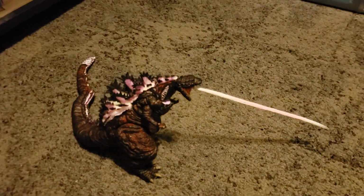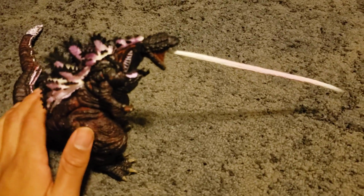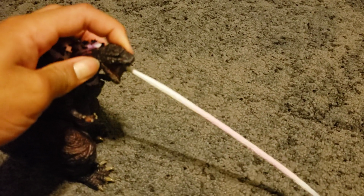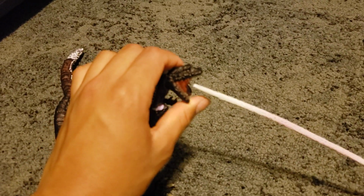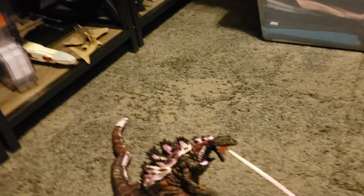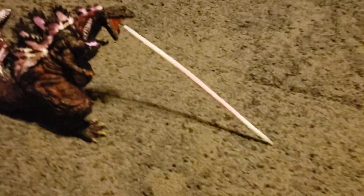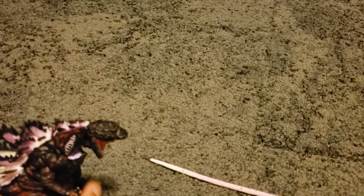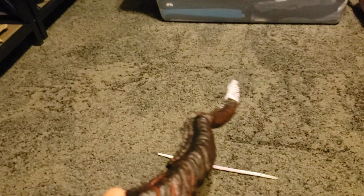My next figure is the NECA Shin Godzilla, the Atomic Blast version. He originally has two atomic breaths, one for his tail and one for his mouth. But I kind of lost the one for his tail. It's in my room somewhere, but I managed to find this one. That's all that matters for me right now, and I like him a lot. It's just, he has his flaws. He's a good figure, in my opinion. I don't hate him. It's just, he has his flaws.